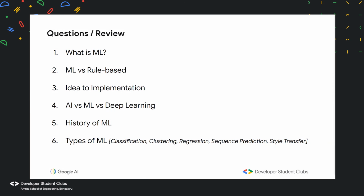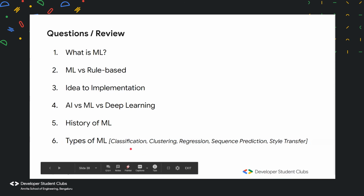Okay. So the next one, the sixth one, types of ML. I'll give a brief explanation about classification. Classification is a type of algorithm which tries to classify objects, like when we have cat or dog, we have classes for that. Then clustering, when we have a group of classes, but these classes are a combination of different classes. That's when we use clustering.